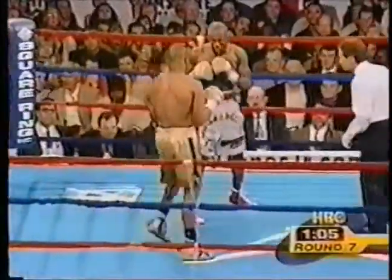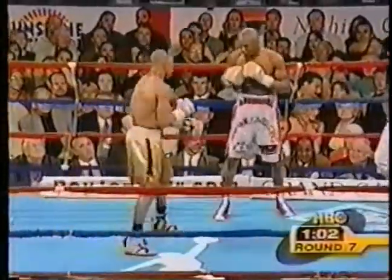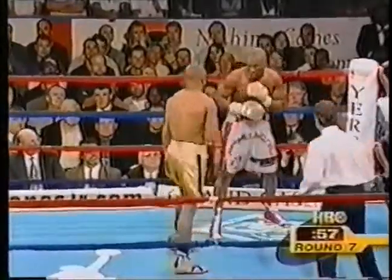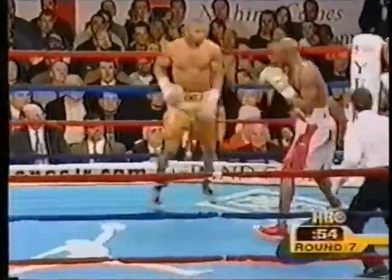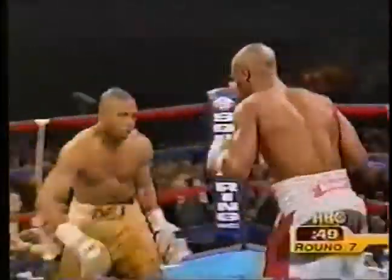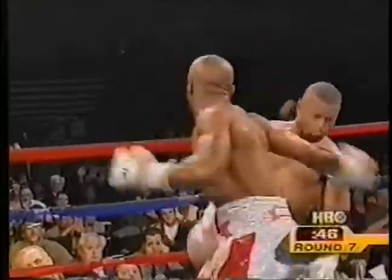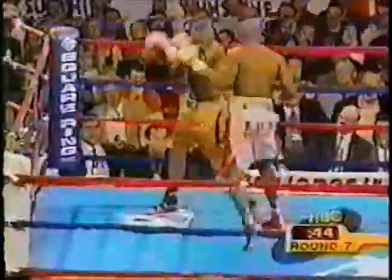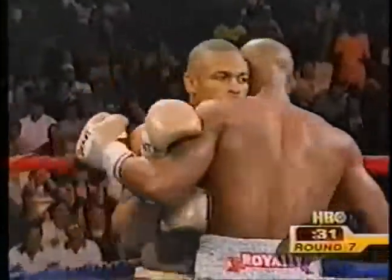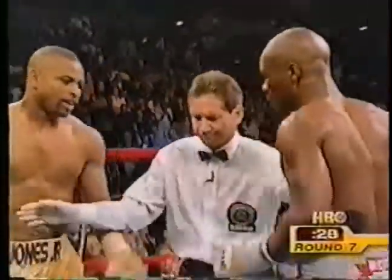Roy being more assertive here. Dazzling Harmon with his hand speed. Harmon has got to put together some punches because the referee is watching. Got to fight back, Harmon. And he does. Ooh, with a terrific right to the body. Shot to the body and an uppercut that lands. And Derrick Harmon's got a good jaw and keeps on.